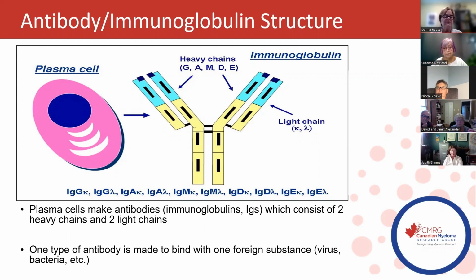So our plasma cells in our bone marrow are busy making all sorts of antibodies to keep us healthy. Now, having said that, having a lot of infections does not lead to myeloma. But there are other factors. But again, I think the other point is a plasma cell does not change what kind of antibody it makes, in terms of going from IgA to IgG or to IgM. It can change, I'll talk about that in a minute, but it doesn't go to another, what we call isotype. Next slide, please.